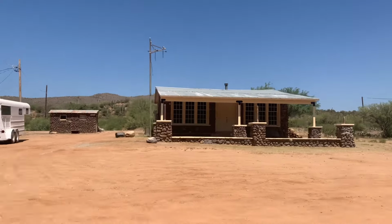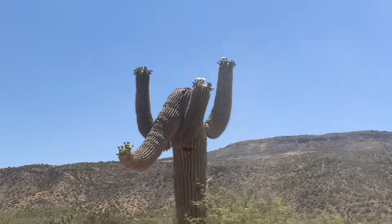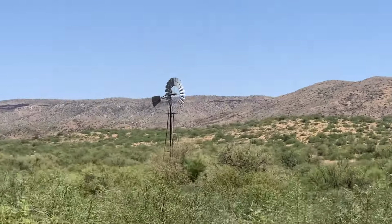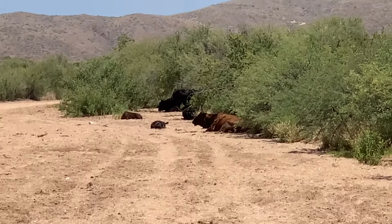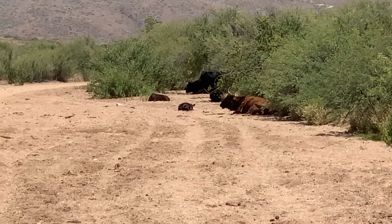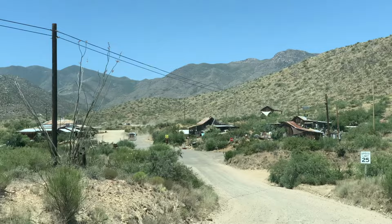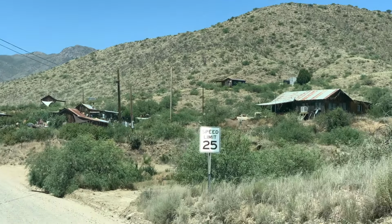All right, so here we are off I-17. The road's not too bad yet. We're still headed up into the high desert, up the Bradshaw Mountains, cruising up. You can see there's cattle around here, and they've got old Western lifestyle still alive and well right here. And so now we're driving through Cleator, kind of this old pioneer village.